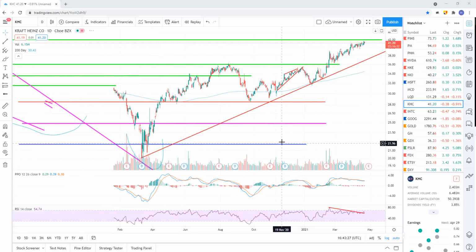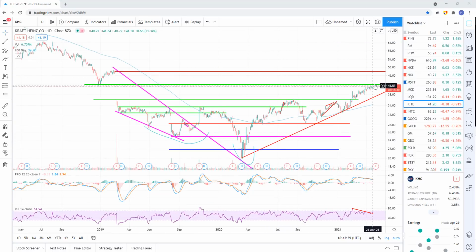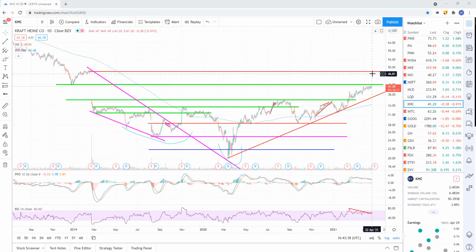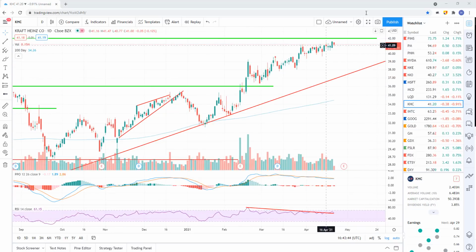Just skipping through some of these. KHC just continues to move higher. So KHC really does look like it's heading up to 47.86 to fill that gap. It might get close, and then the sellers will step in. So I would look for a move close to the gap fill, maybe not quite.